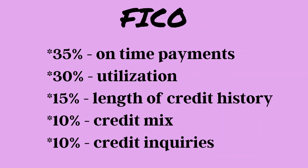Length of credit history. How long have you established credit? Credit mix. Do you have installment loans? Do you have revolving credit? What kinds of loans, what kinds of credit do you have? They're looking for a nice mix of credit. 10% of your score comes from having a nice mix of credit. And then there are credit inquiries. This is measuring how much you are looking for credit. 10% of your score comes from that.